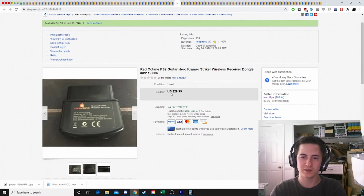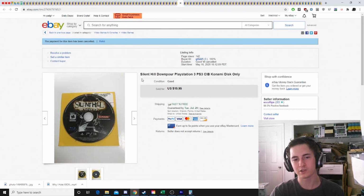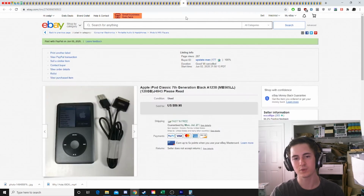Okay, this is. I basically got this for free. This is like a Guitar Hero receiver dongle, and I sold it for 30 bucks. Here's a Silent Hill game. I paid, I think 10 or 7 bucks for this one. I sold it for 20.